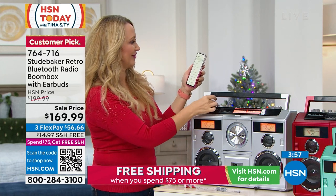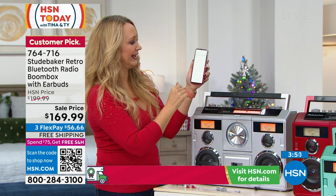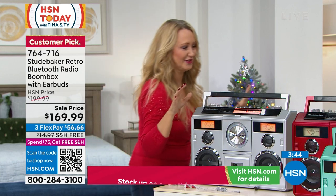I just need to connect this. So I'm just going to connect it right here to Bluetooth and it gives me a pairing request right on the phone. All I do is click yes and then it automatically connects to my phone or my tablet. So now you can stream your music that way. So that's really cool. And I want you guys to be aware of this. This is really neat.